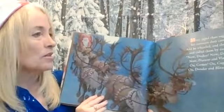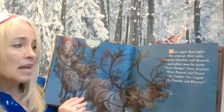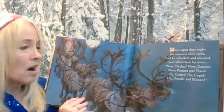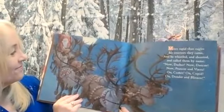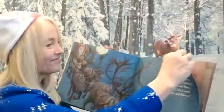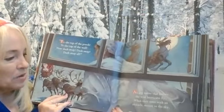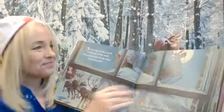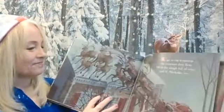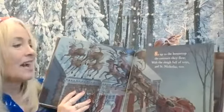More rapid than eagles, his coursers they came, and he whistled and shouted and called them by name. Now Dasher, now Dancer, now Prancer and Vixen, on Comet, on Cupid, on Donder and Blitzen. To the top of the porch, to the top of the wall, now dash away, dash away, dash away all. As dry leaves before the wild hurricane fly, when they meet with an obstacle, mount to the sky. So up to the housetop, the coursers, they flew with the sleigh full of toys. And Saint Nicholas too.